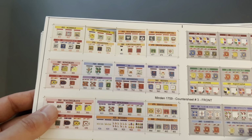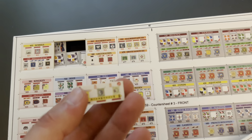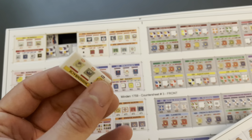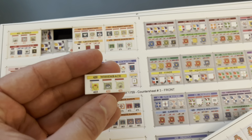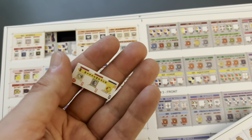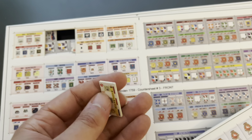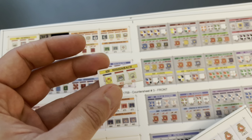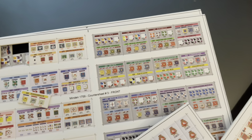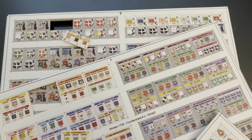Yeah, so here's some of the brigade counters. So these popped out right here. So you can see here's a brigade counter on the front, Wissenbach, with what battalions belong to it. And when you flip it over, this would be, I guess, a column march. So it would be moving this way versus arrayed for battle, which is kind of neat. I'm really excited to see how this works. And there's a lot of counters in this game.